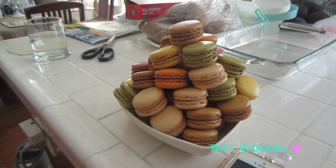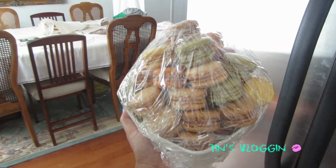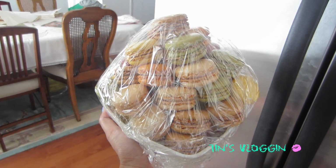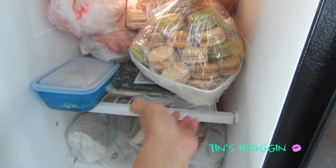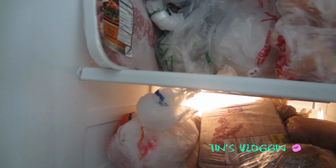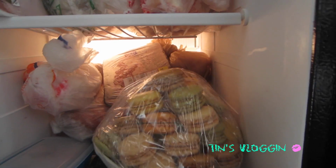So delicious. And there's Hubs, he's barbecuing. I'm gonna try to finish up getting ready and cleaning up. So these babies are saran wrapped so that they do not go anywhere. Let's put them in the freezer. Wait, hold on, something's about to fall. Nope, this thing is about to fall.